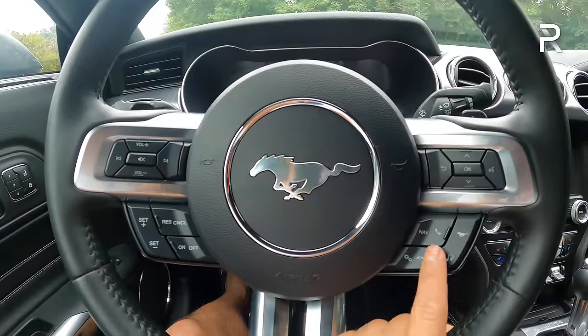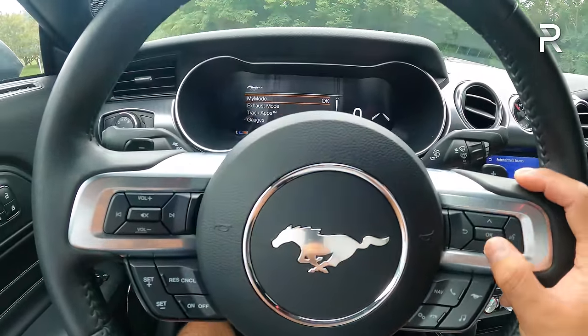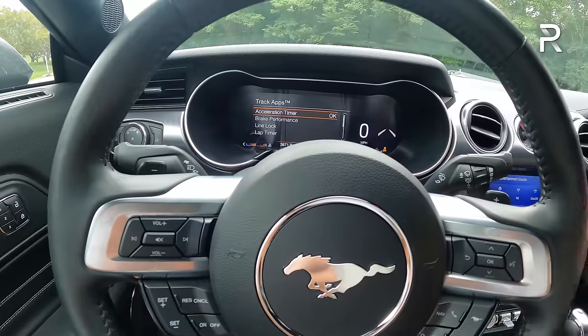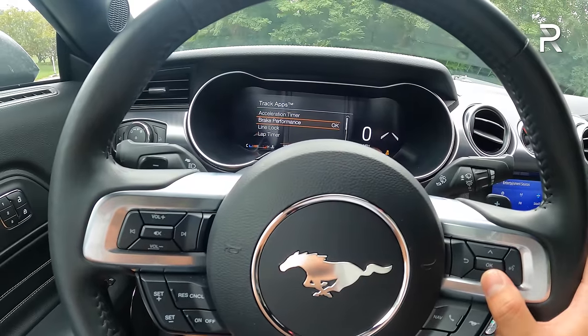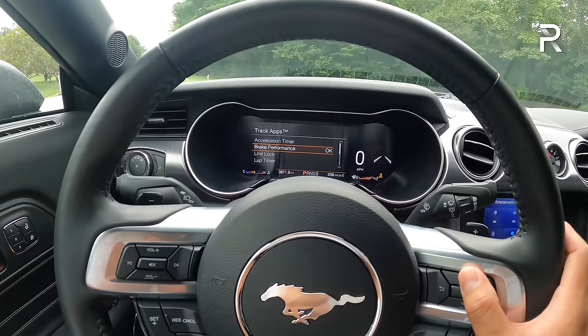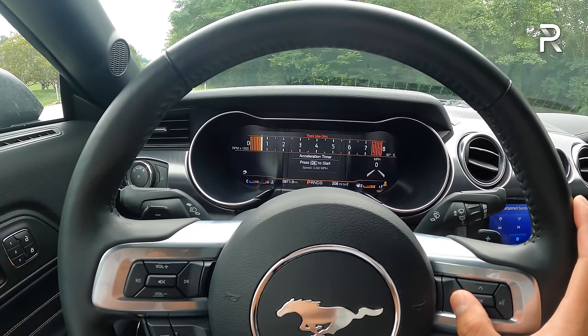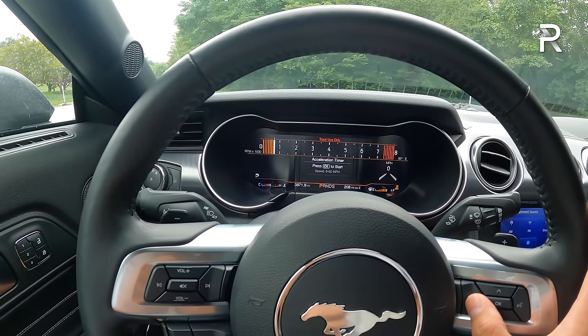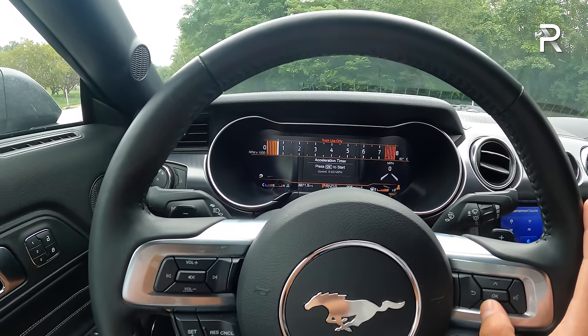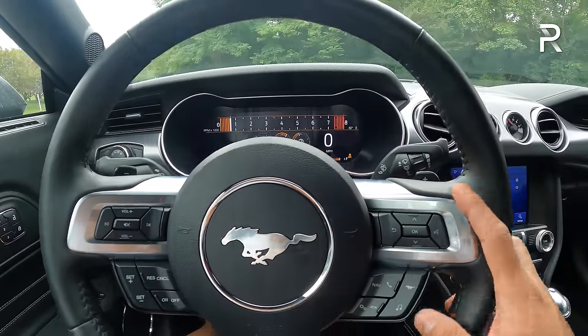So there's a little bit of a learning curve in here, and some people may find this distracting how there's all these buttons here. But going to the track apps here, you'll find things like an acceleration timer, brake performance, line lock, lap timer. But this one doesn't have launch control. I'm surprised. Even if I go to the acceleration timer, it shows you a 0 to 60, but there's no way that I can do a launch control start in this vehicle. So we'll go into the driving scene mode later on, and we'll show you guys a little bit more what that's about.